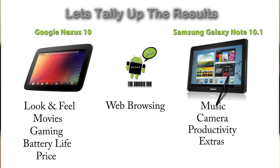Honestly, this is the best tablet you could possibly get for $399. Hands down, there's nothing that competes with it at $399. At $499, there is more competition, but it's still hard to beat the Nexus 10. And the grand total, guys, is the Nexus 10 by 1 point.